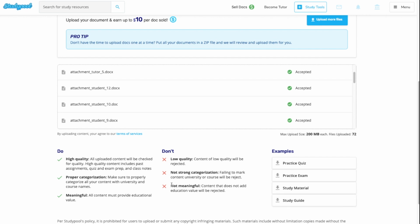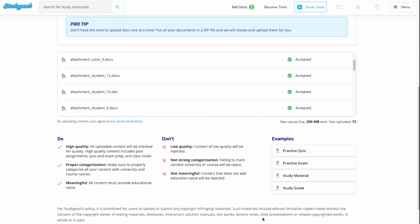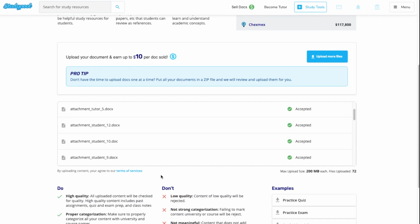So you can tell if your document will be accepted or not, because I have in the past been rejected, but it's mainly because it was low quality. You can always correct it and re-upload it.